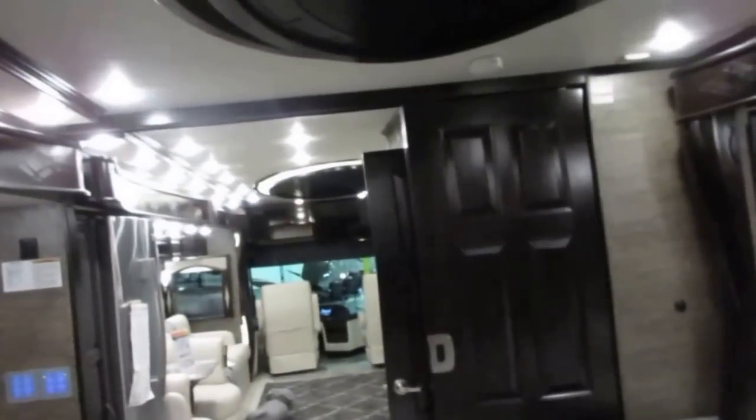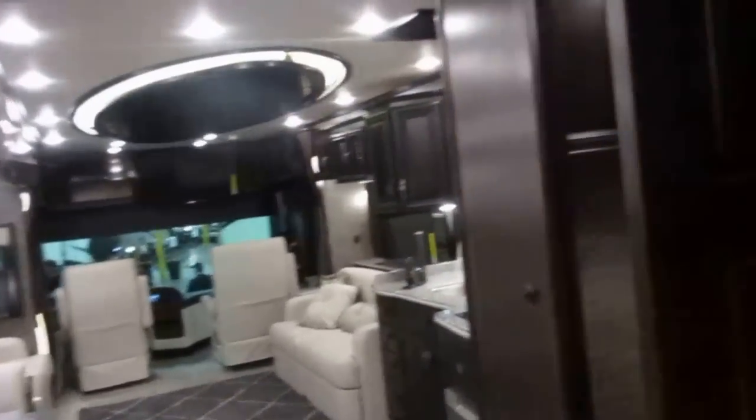Even when the slides are in, everything's located down the middle of the coach. Instead of having vents over here, they're going to cause a problem once these slides are in, and you're not going to be able to get any air conditioning inside the coach. But once again, we've got a nice setup here. 2 sinks, nice fixtures, nice storage, and then this all the way across the back.